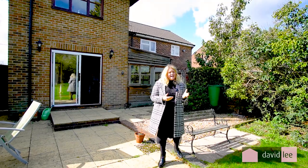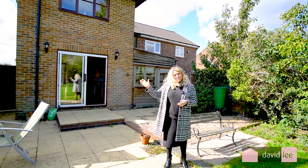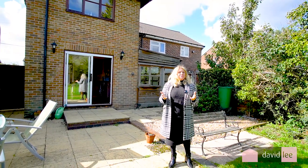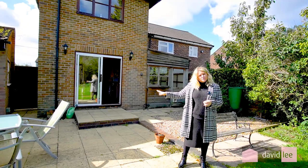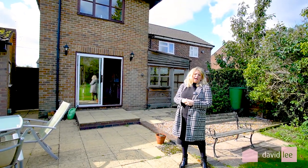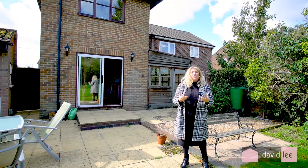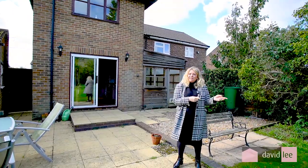As I mentioned, the property has huge potential to extend. There's a couple of things you can do. You can do a double storey extension to the side, which would pretty much double the size of the property. Or you could do a wraparound single storey extension with some bifolds along the back to create this beautiful open plan kitchen breakfast room for the whole family to enjoy. And don't worry about losing any of the garden, because you've got all this.